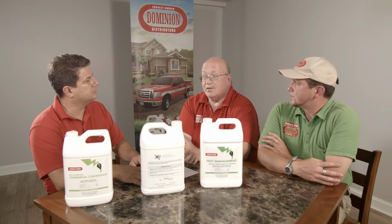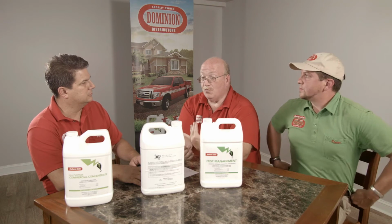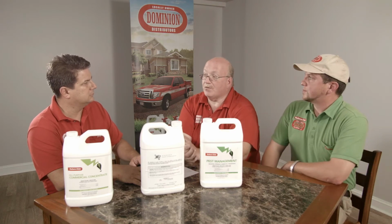Right away, I noticed that it flows out of the JD9 gun we use a lot smoother than our normal residual pesticide. I was using the sticker with the product. I noticed it wouldn't run down the house, around the windows, the soffits, or around the doors. You sprayed it, it stayed, so you're using a lot less product.